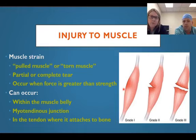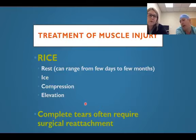So the next one's about how you treat a muscle injury. Yeah. So we love to use RICE. Now, not the rice in your cabinet that you eat. It's an abbreviation for what we use, as rest.